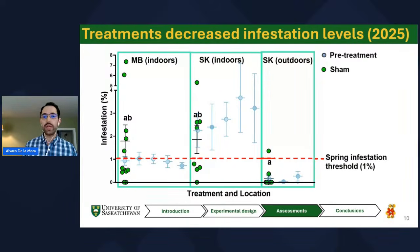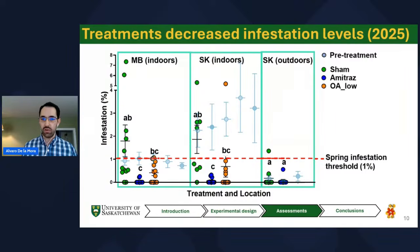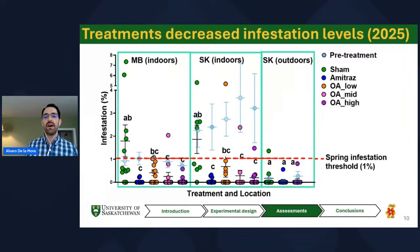After 8 weeks that treatments were in hives, we have the results. In green color, we have the infestation levels in the sham group, then amitraz, and the 3 doses of oxalic acid: low, medium, and high dose. With these results, we can see that in colonies that were kept indoors, amitraz and the medium dose and high dose of oxalic acid had lower mite infestation levels compared to sham. We didn't see any effect on the mite levels in the colonies that were kept outdoors in Saskatchewan because that beekeeper did really good management and we didn't have enough mites for this project. So that was good for the bees, but not good for the project.